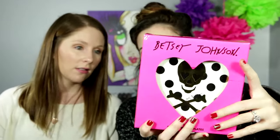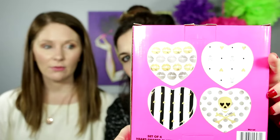My mom gave me these Betsey Johnson dessert plates, and there's skulls, and you can see all of them. Oh, they're all different. These are cute. So there's stripes and hearts, and there's lips and crossbones and more crossbones, and that's what I like, so I was really excited. I didn't even know they made plates. That's what caught my eye earlier. I was just looking, going, look. Yeah, they're hand wash only, though. That's the worst part. No one likes to hand wash.